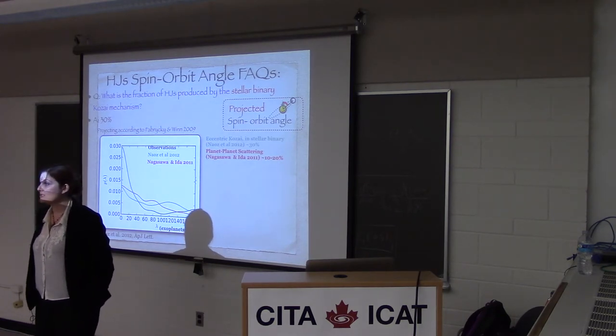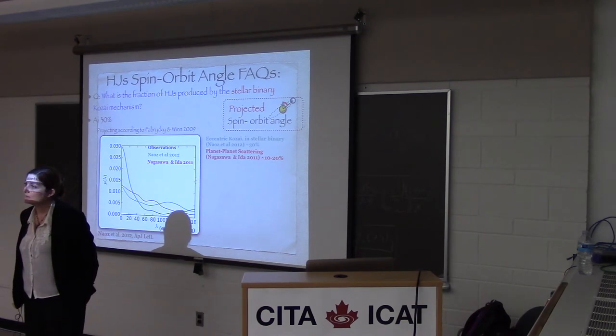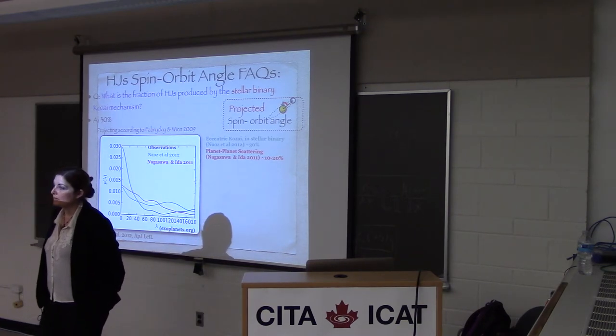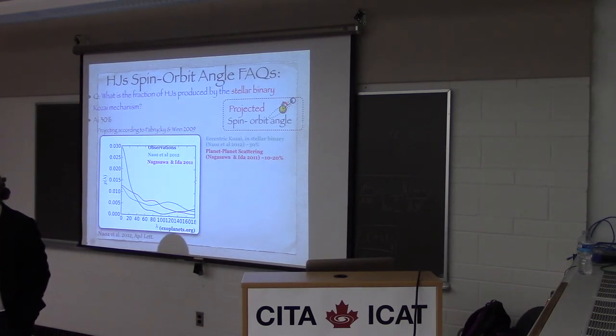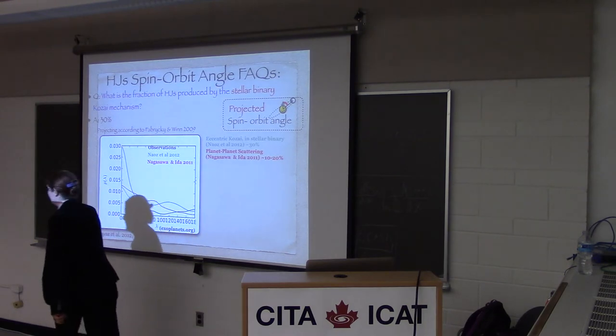So I just assume that the inclination is isotropic in distribution. Of course, if the companions are close, observations seem to indicate that the systems are more compact, if the system is not that diluted.